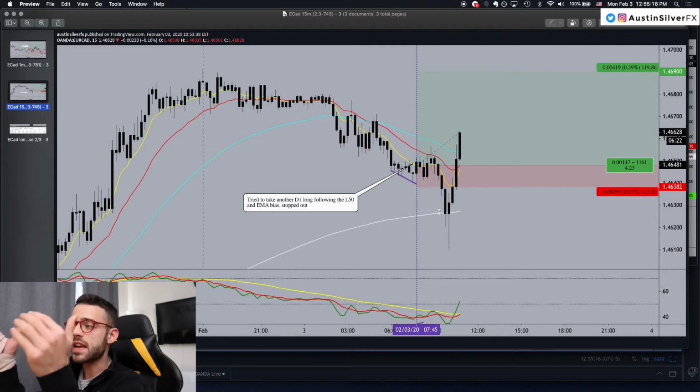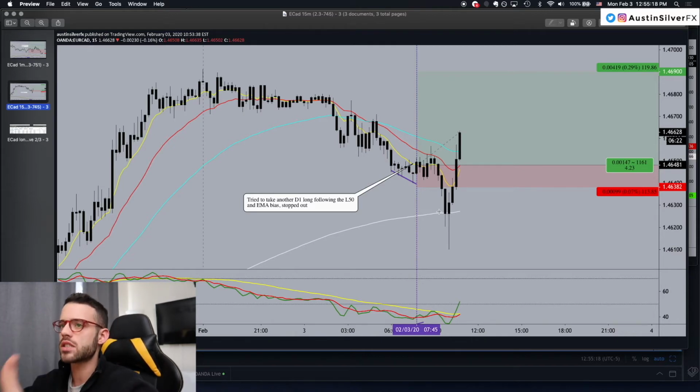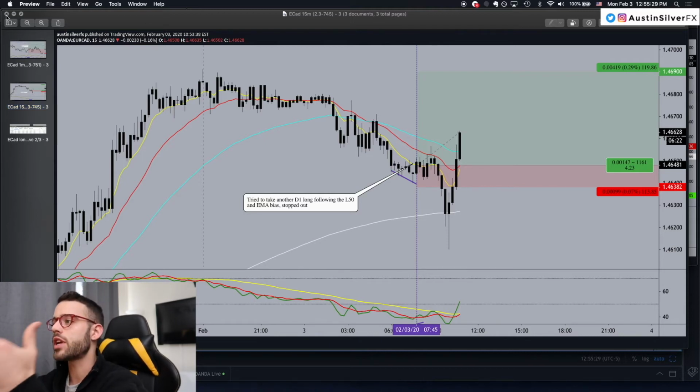Now, again, the thing I should have done better was wait for a solid level for me to trade off of, which would have been the 200 EMA. I could have kept the long bias and still potentially gotten long here and made money into the New York session. So here I get stopped. I lose 10 pips. I'm now down on the day a little bit, a little bit more than 0.25% with this trade.